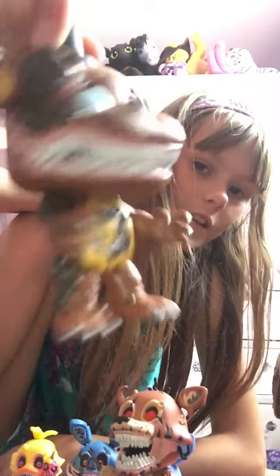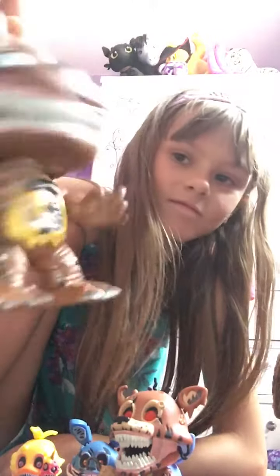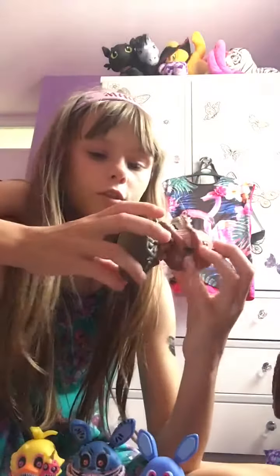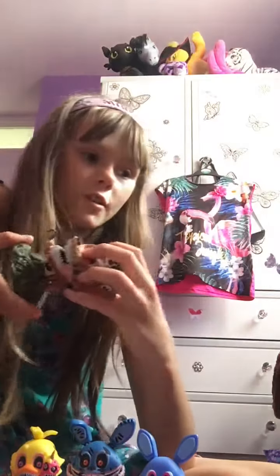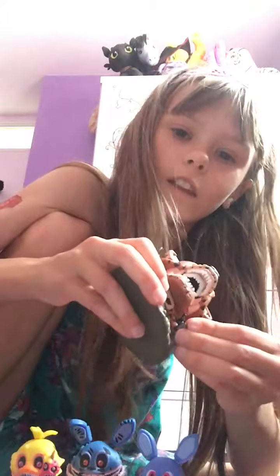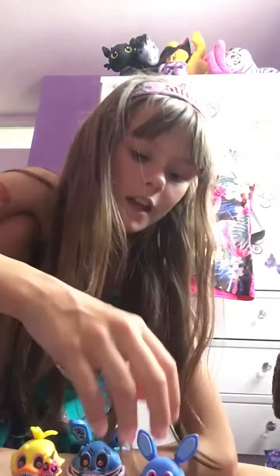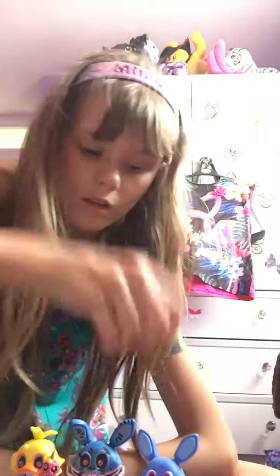As you can see, not much, just a bit mouldy. Twisted Foxy is not as cool as his little one, but I don't have his little one yet. So this is Twisted Foxy. His talons are quite sharp, so if you're running with his hand like that and then you trip and your hand goes straight into him, just beware, his claws might either go into your skin or leave him a very bad mark. But he stands up very, very well.